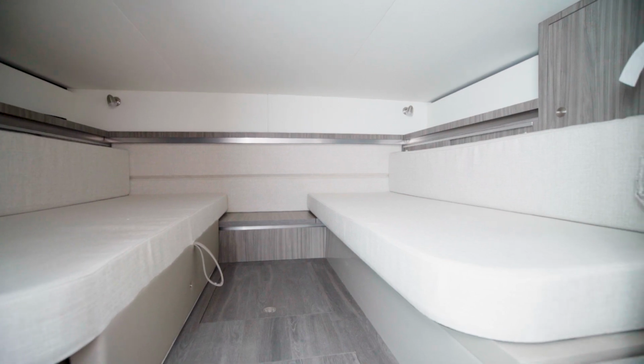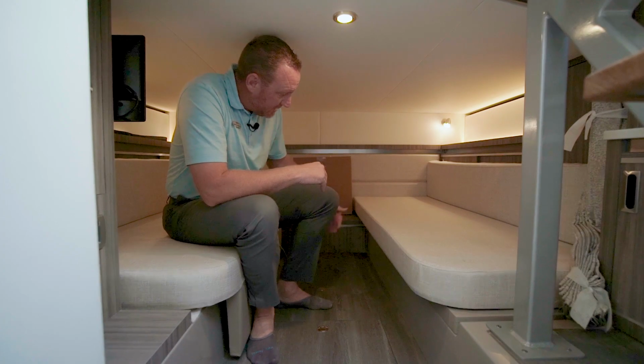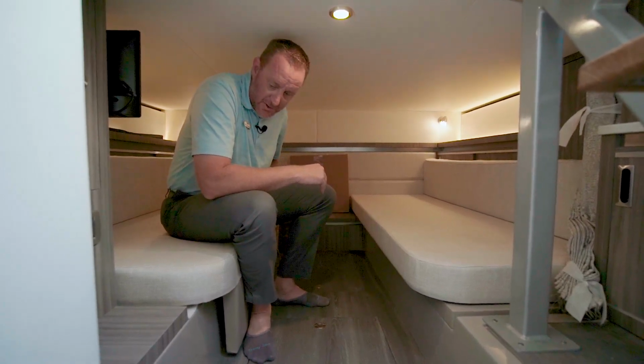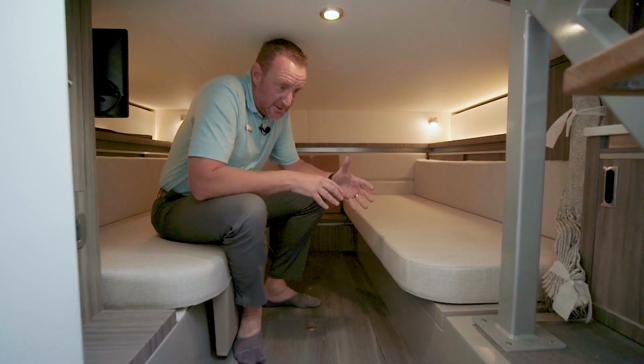So this is typically a little darker of an area. This is typically a little cooler of an area with air conditioning. And the ability to pull this sofa across, or this bed over here across, and fill this in as a full bed really makes this a versatile spot.